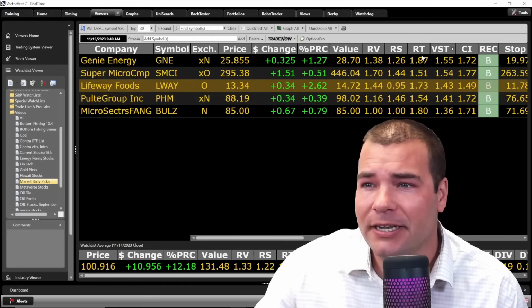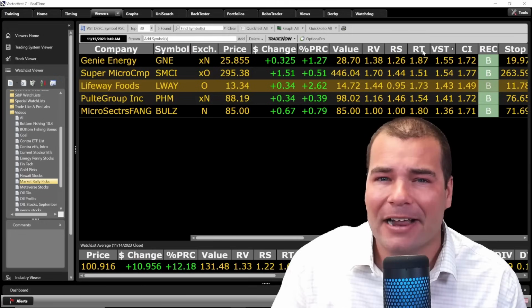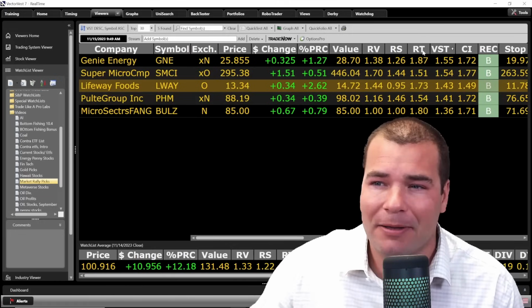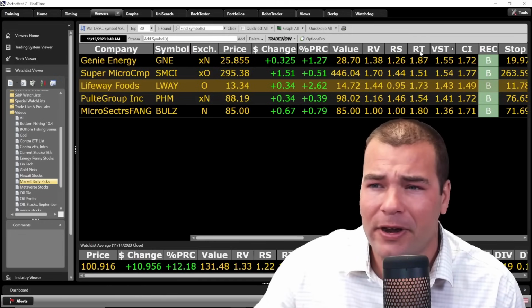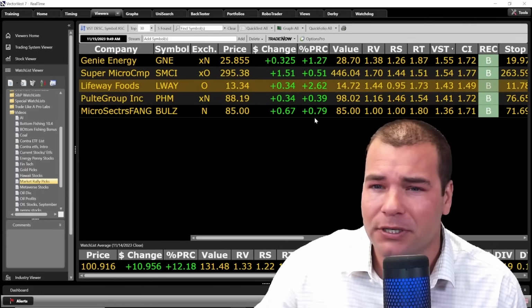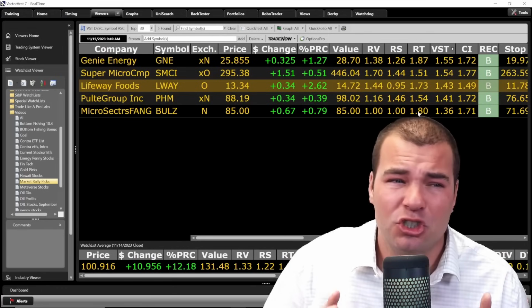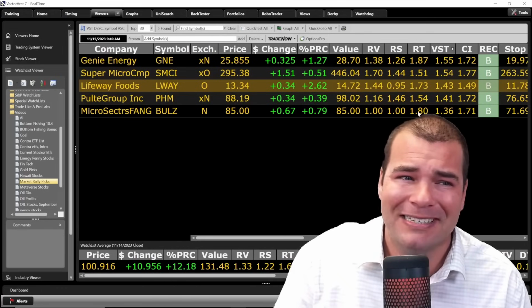Now, the next thing is RT, relative timing. This looks at the price trend and the magnitude of the short-term price trend. That being said, the RT here, all in very favorable ratings. Some of these at 1.87, even the BULZ here, the triple leverage ETF at 1.8. So you can see this momentum to the upside right now, and profits are to be made.